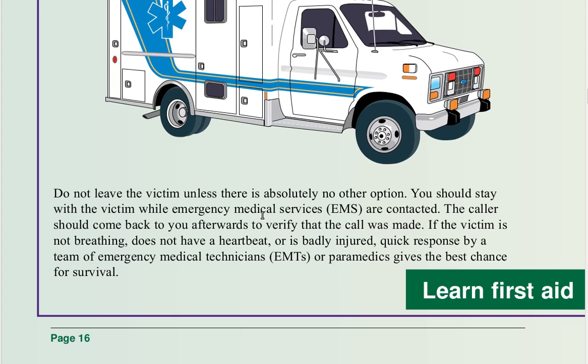Do not leave the victim unless there is obviously no other option. You should stay with the victim while emergency medical services, EMS, are contacted. The caller should come back to you afterwards to verify that the call was made. If the victim is not breathing, does not have a heartbeat, or is badly injured, quick response by a team of emergency medical technicians, EMT, or paramedics give the best chance for survival.